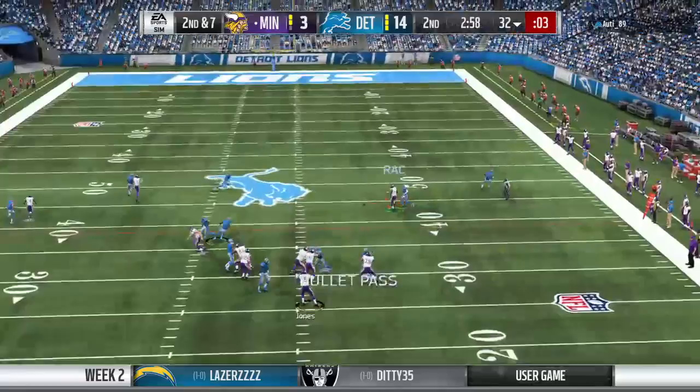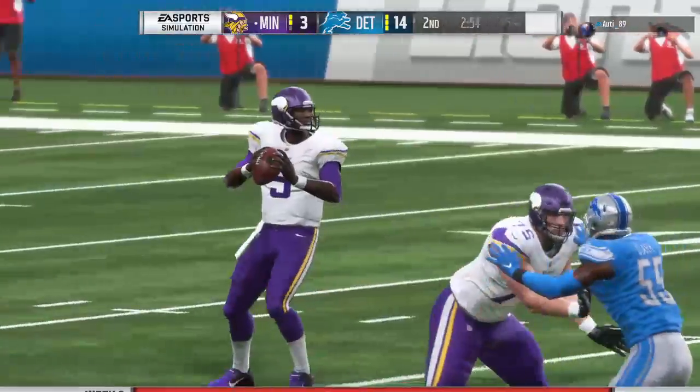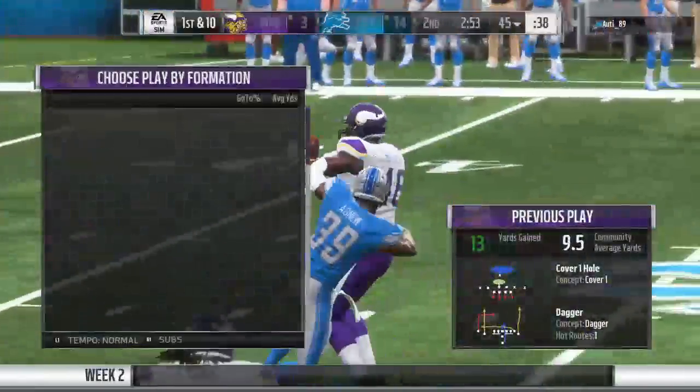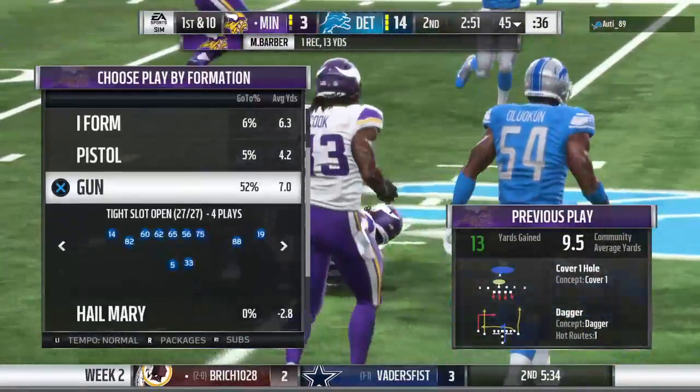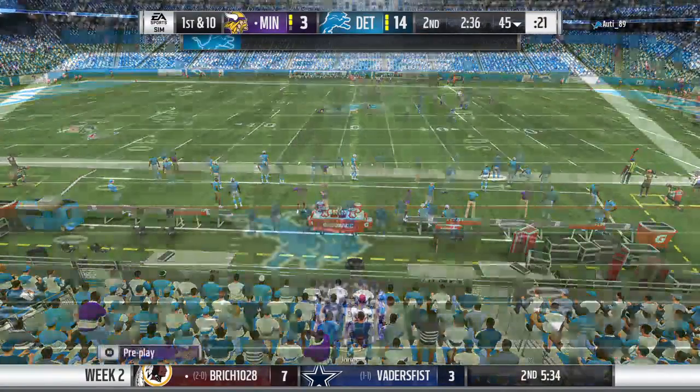Now Jones looking to throw on 2nd down. Throwing right, and that's complete. And he'll be tackled right on the chalk of the 45. 13 yards on his first catch. It's a first down as well.